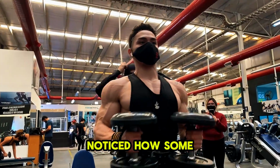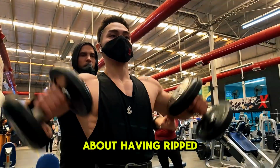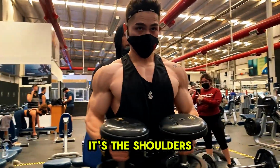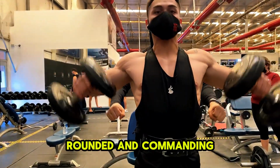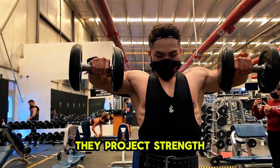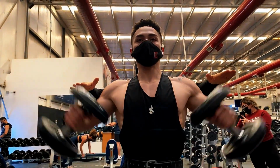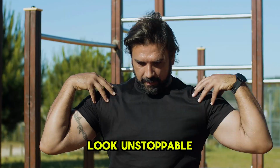Have you ever noticed how some physiques just grab attention instantly? It's not only about having ripped arms or a wide chest. More often than not, it's the shoulders that create that powerful first impression. Broad, rounded, and commanding shoulders change the entire look of a body. They project strength, presence, and balance before you even say a word. Strong shoulders don't just make you look athletic, they make you look unstoppable.